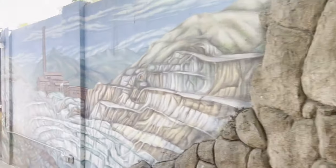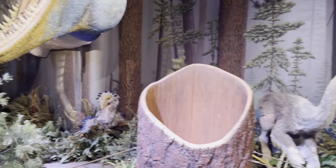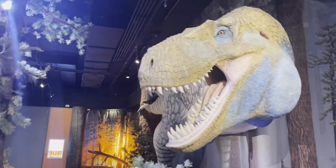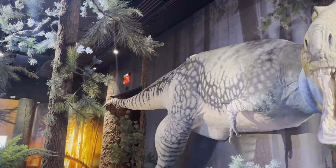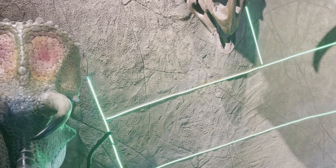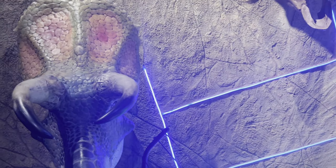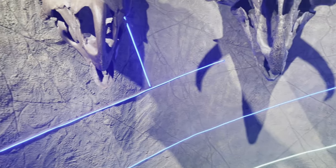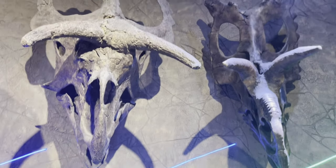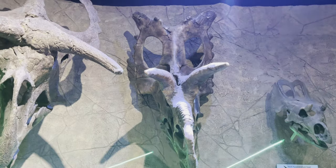This is pretty cool. Go back inside. Cool. Shots for the little ones. Man, that dude's massive. Centrosaurs. Oh. How big these things are. Chasmosaurs. Okay.